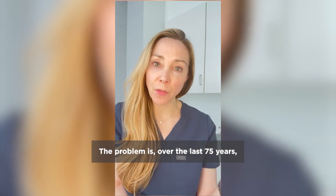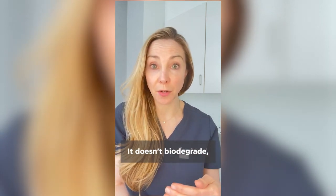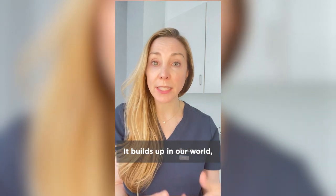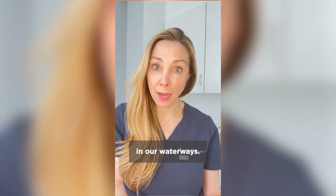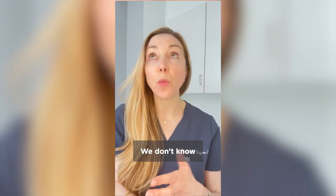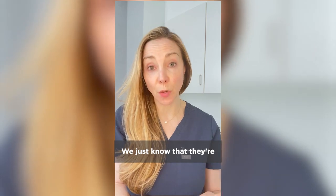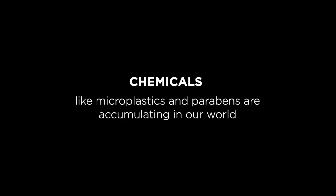The problem is over the last 75 years, that small amount has accumulated. It doesn't biodegrade, meaning it builds up in our bodies, it builds up in our world, in our waterways. And now we have questions about the safety of those chemicals. We don't know if they necessarily cause cancer or do all these bad things. We just know that they're building up in our environments and we have to figure out what that means.